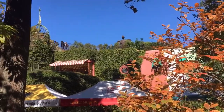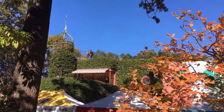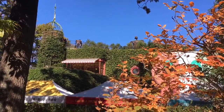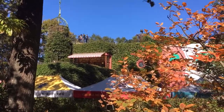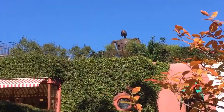If unfortunately you couldn't get a ticket, you can see the robot from the outside. Can you see?